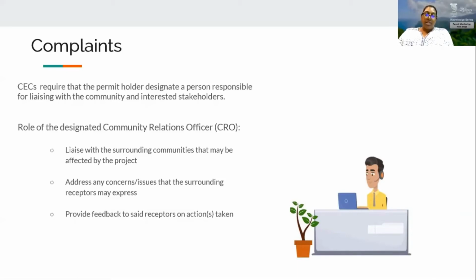So in addition to triggering an EMA's investigation, complainants can also direct their concerns or issues to the designated community relations officer to have their complaints addressed in a timely manner. The EMA will also communicate directly with the community relations officer to ensure that the complaints have been recorded and there has been prompt investigation on the part of the CEC holder.